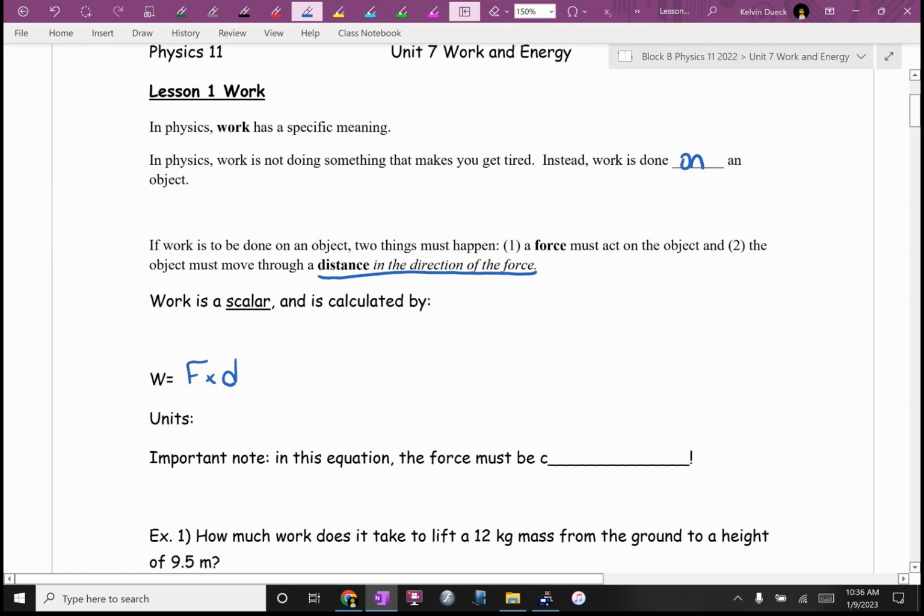What would the units be? We measure distance in meters, so it's a Newton meter. But this is so important, we've given this a special name. We call a Newton meter a joule, capital J, named after a scientist whose last name was Joule.